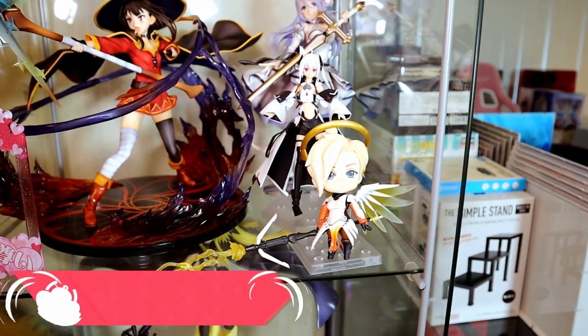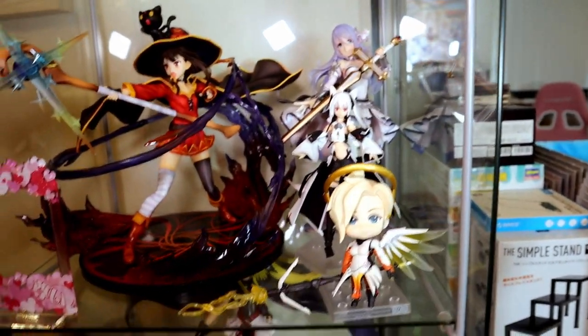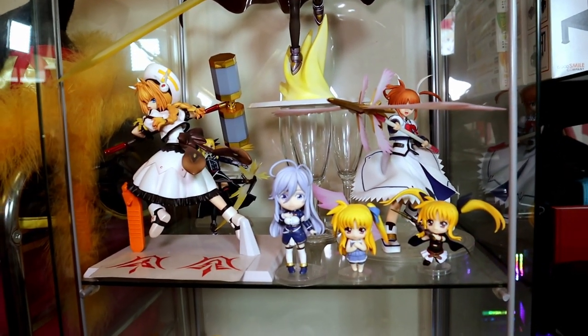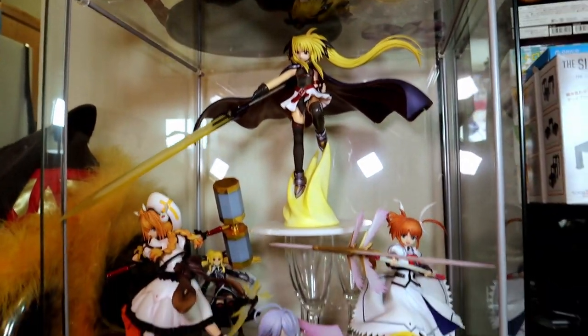Oh, I forgot they had this Overwatch Android. This is before the whole fuck Blizzard thing happened. It was in a different location last time we shot this. And Nanohas, I think this shelf's mostly the same, except with Lena added. Yeah, we kind of had to put random small items everywhere.